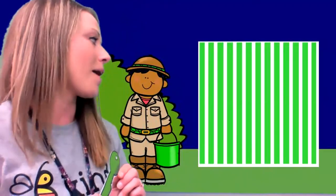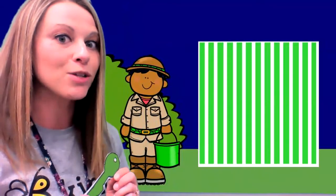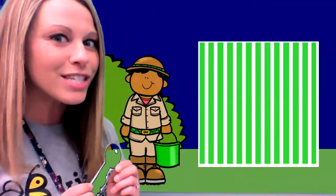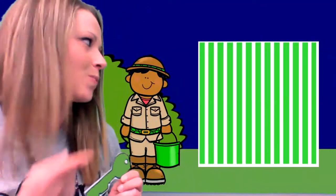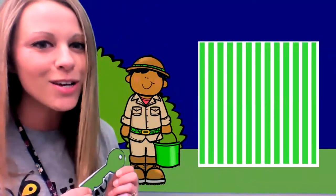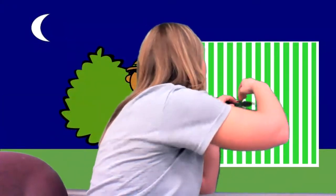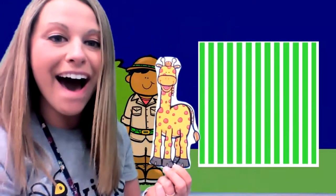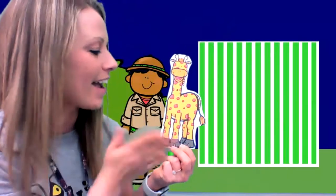Green. Okay, the zookeeper told me that this animal has a really long neck. They like to eat leaves off the trees, and they have lots of spots on them. Do you think you know what animal that is? Let's find out. It's a giraffe. Let's tell the giraffe good night.